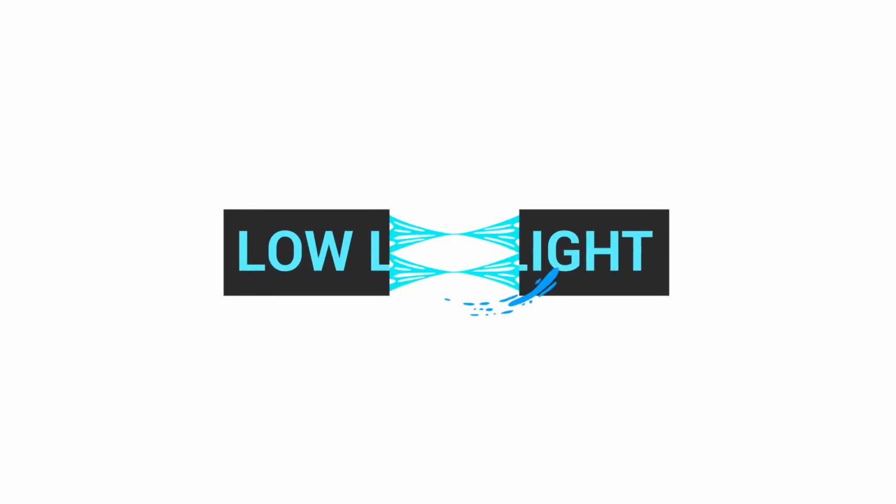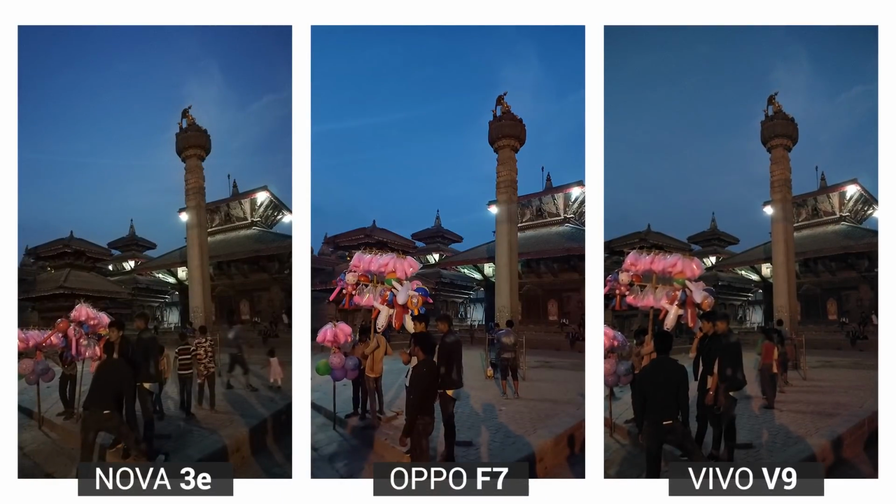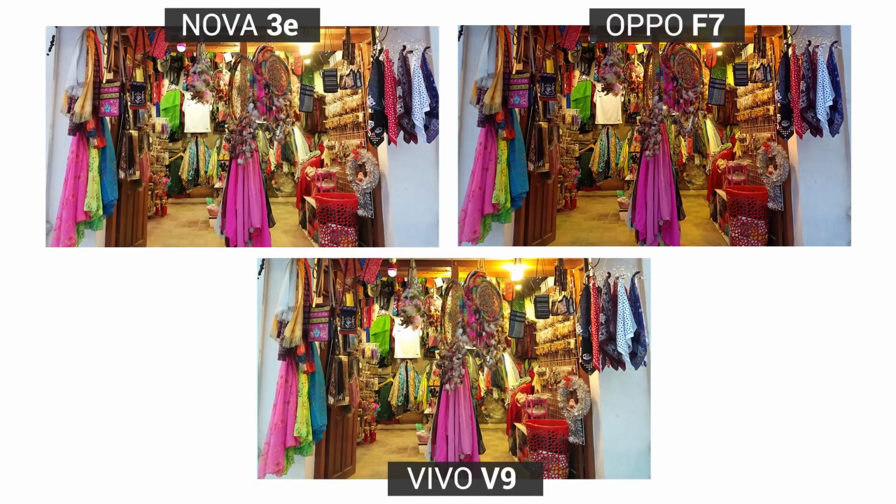The area where many smartphones fail to shine is in the dark environment. We did a photo walk around Basantapur in the evening to test out how the devices fare, and I can certainly say the Oppo F7 rose above the other two. The noise control is done nicely here, which has resulted in good details in all the pictures. The Vivo V9 and the Huawei Nova 3E meanwhile have similar details and a similar quality overall.